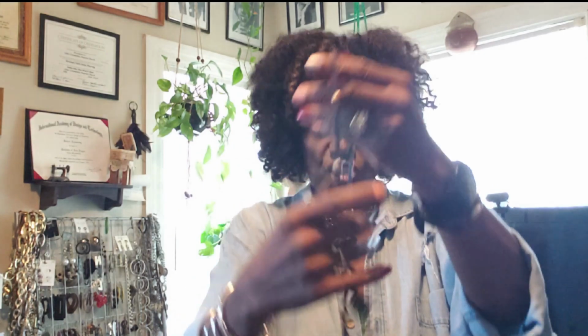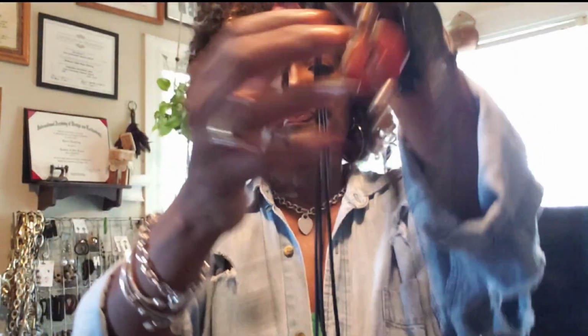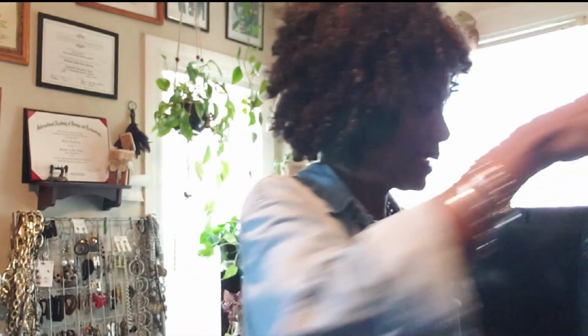They're just a string, and they maybe have shells on them, or they have some type of wood, like in this case it's wood, or some type of embellishments on them. They're really belts, but I use them as necklaces. Let me take this one off to give you an example of how I would wear it.